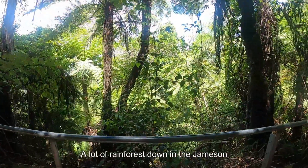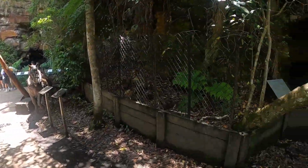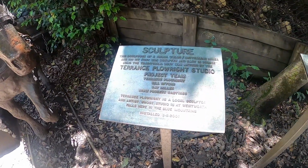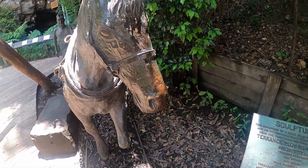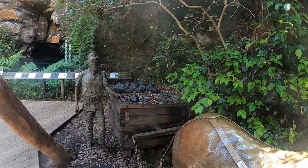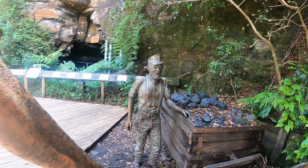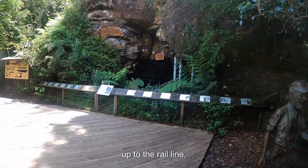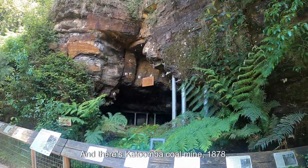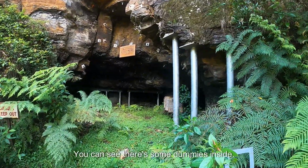A lot of rainforest down in the Jamison Valley. Hello mate. Draft horse. Used to cart the coal down here with the horses up to the rail line. And there's a Katoomba coal mine, 1878. You can see that some dummies inside.